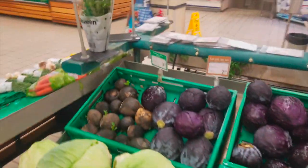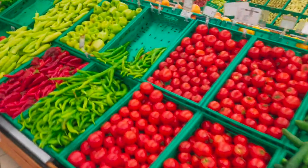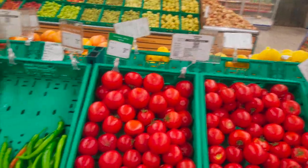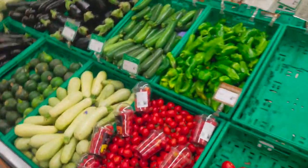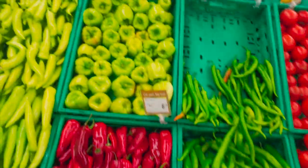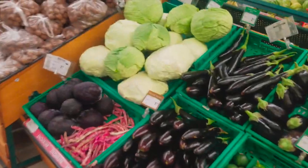This is Turkish currency. It costs about 50 cents per kilogram. Okay, let's see some tomatoes here. To be honest, the market is expensive in Turkey. That's why, if you go to a bazaar, we call it pazar, it means like a villager market. It costs about 50 cents per kilogram. Veggies and fruits are so cheap in Turkey.